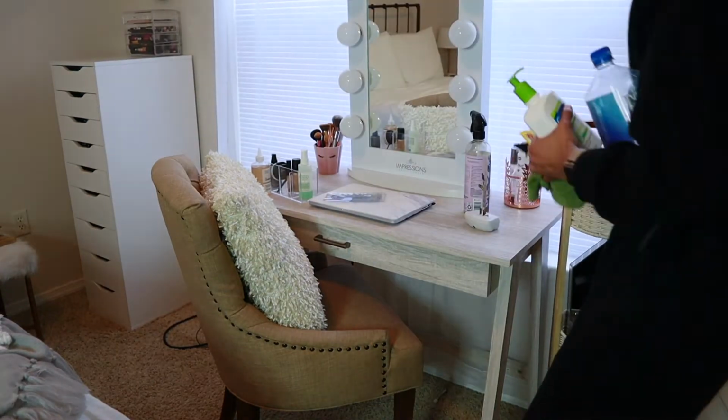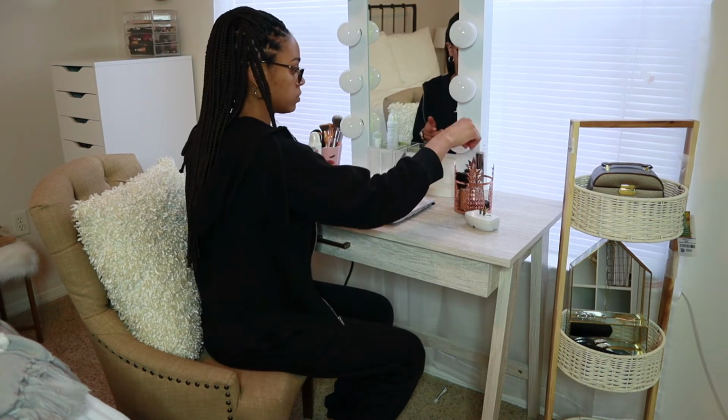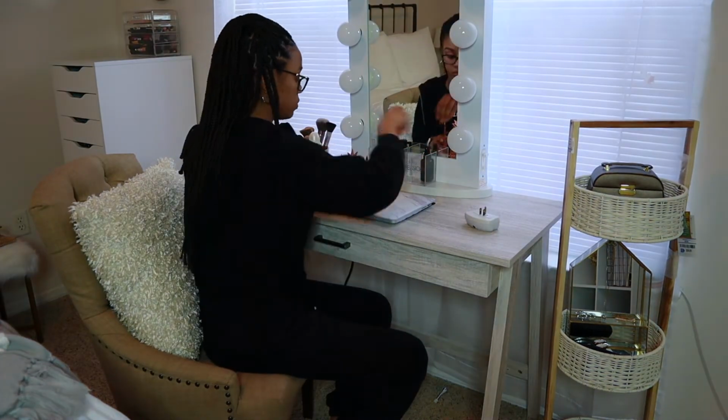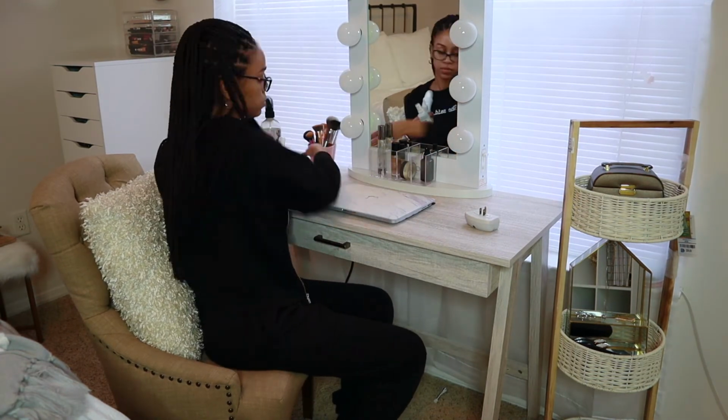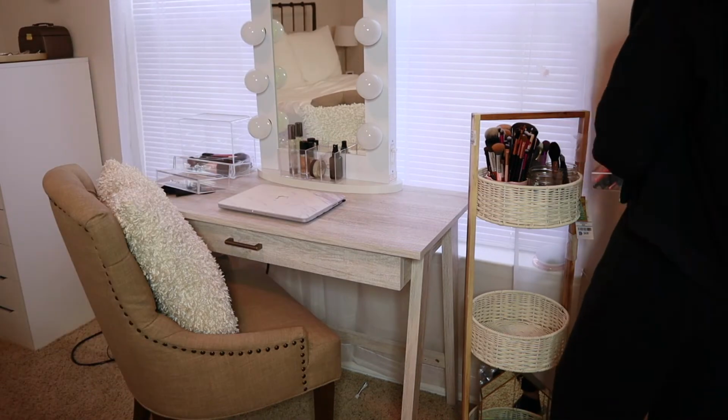Now I'm just going to clean up everything. Like I said, I wanted to have a more minimal look to my room. I still have a long ways to go. I feel like I just have so much stuff. So little by little, I've been purging and decluttering.